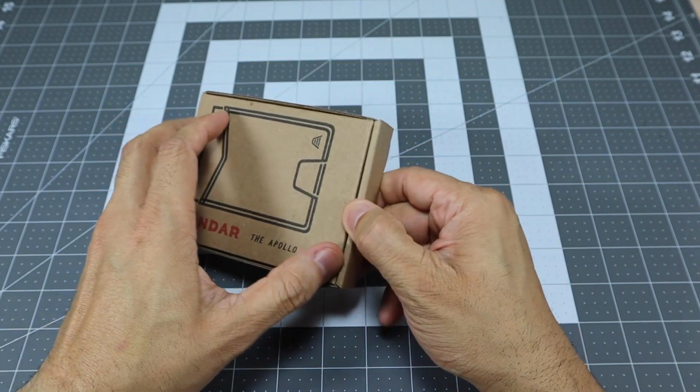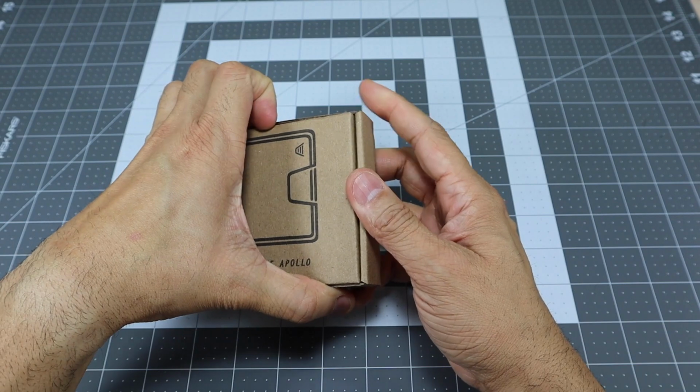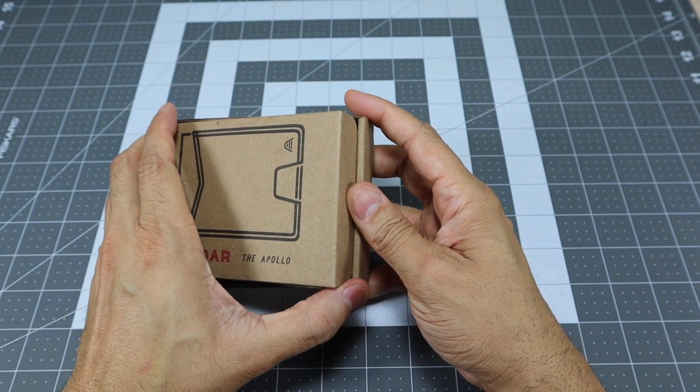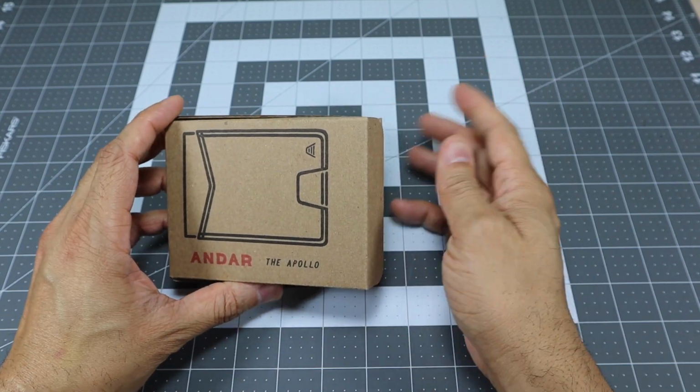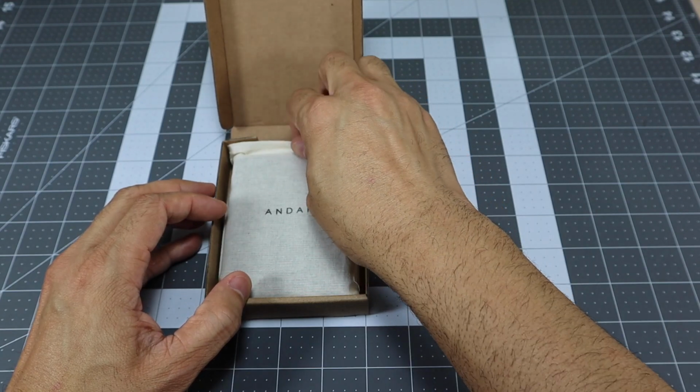The Apollo is actually available in about 6 different colors, including a cork version, which is really interesting. I never heard of a cork wallet before, but it does come available in that, and then 5 other leather versions also. So if you have a particular color that you like, then they might have that color available.